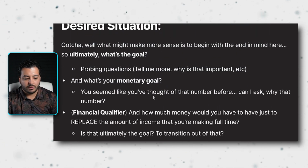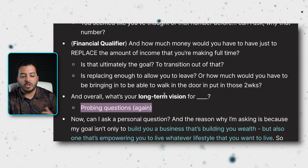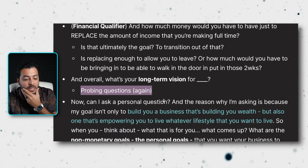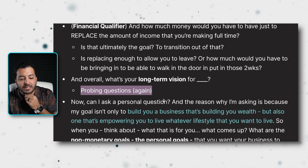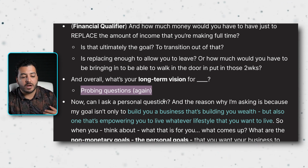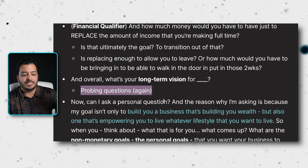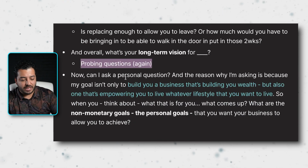What is your monetary goal? And there are probing questions. And you can see here, there are probing questions here. Overall, what is your long-term vision? Probing questions. Let's say, what is your long-term vision for your dating life? And they say, oh, well, I wanna be able to find a wife. Okay, gotcha. What is that like? What does that person look like for you specifically? Oh, they're this body type, this personality, whatever. Okay, gotcha. Why is that important to you? And you can see there are different probing questions you can go through. So then after that, you go through all the probing.